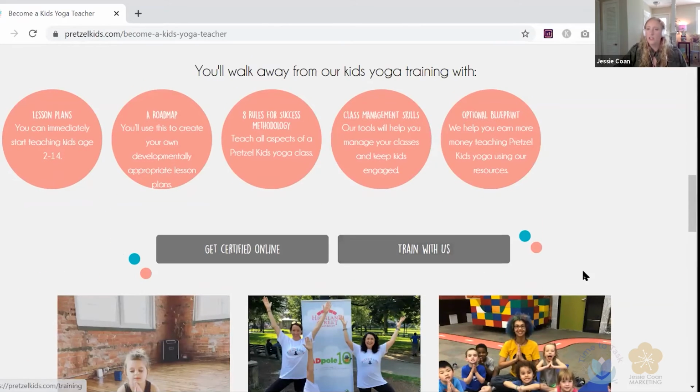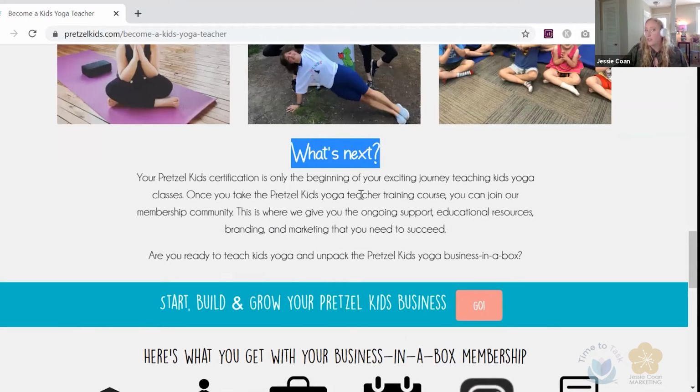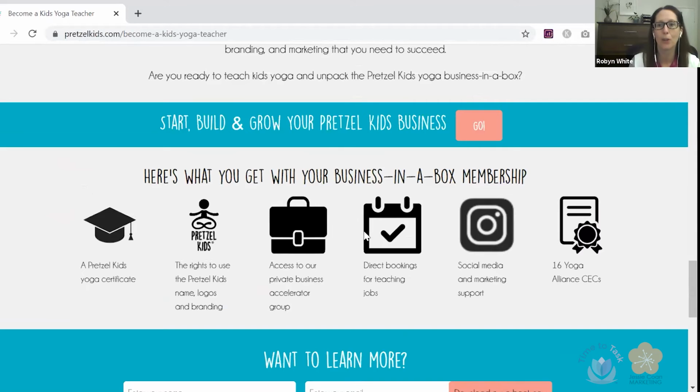We love the look and feel, a little bit more white space. She does have uppers and lowers here, which I think is great. It's easier to read. Yes. So Jessie, maybe if we could visit her blog page.